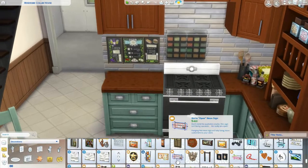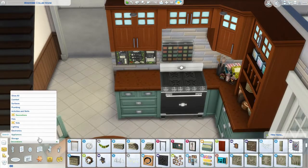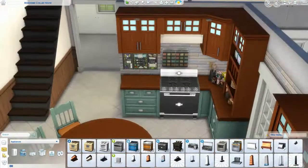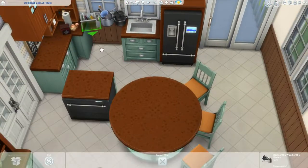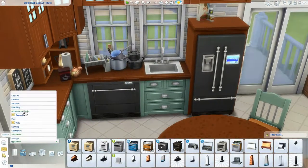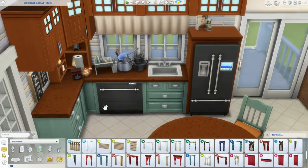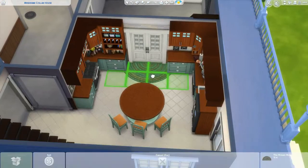And then I did a whole bunch of CC shopping today. That was really fun. I don't really have CC in my game. I never really used it for a few reasons. The main reason is that when I have CC in my game, I always feel like, oh, you don't belong there. It's like an OCD thing. Like, get out, this isn't yours. It's a really weird thing that I have.